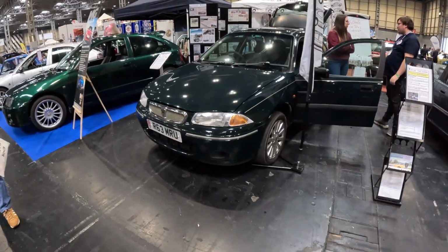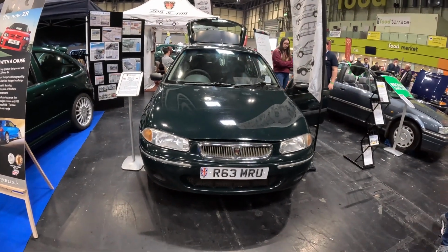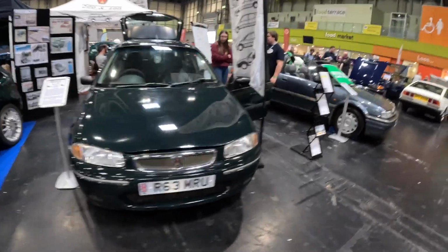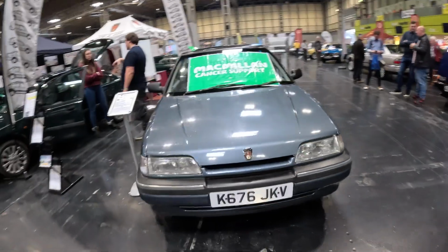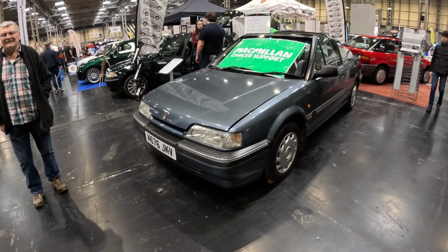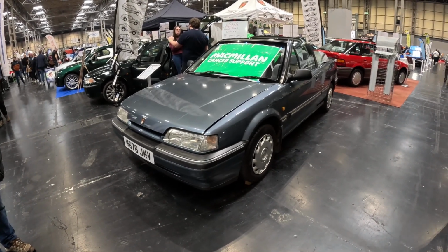So we've got a 214i. This would have been a pretty basic car, but isn't it lovely? It's British Racing Green. I love the headlights, so it's obviously what the BRM and the VI was derived from, but a really nice looking thing. This is the car that I showed you that day that's going to be auctioned off for charity, for Macmillan, so get this one while you can. It's an unusual colour, and it's a very clean example of an R8 cabriolet.